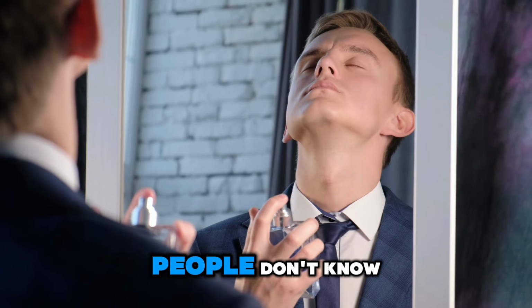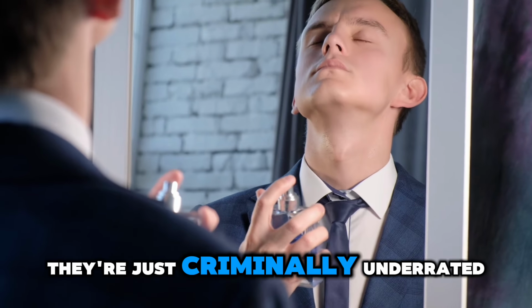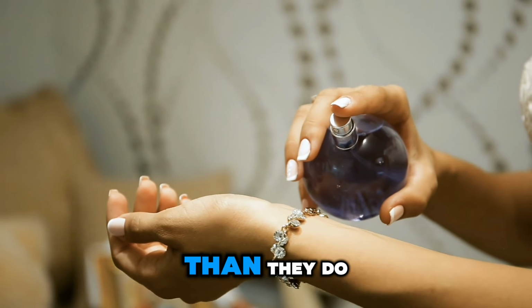And here's the thing most people don't know. Some of these aren't even marketed as clones. They're just criminally underrated fragrances that happen to smell like they cost way more than they do.